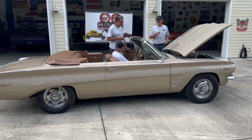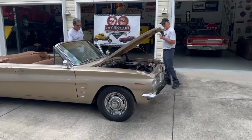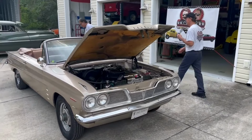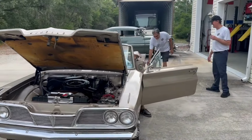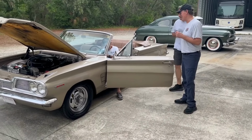Oh, I know. All right, you can go ahead and shut it off, Bill. All right. Thank you. Oh, it starts right up. Wait a minute, did you see that? Wait a minute. Come over here and give it a little bit of gas. Let's hear it. Yeah. That's beautiful. That's a beautiful car.